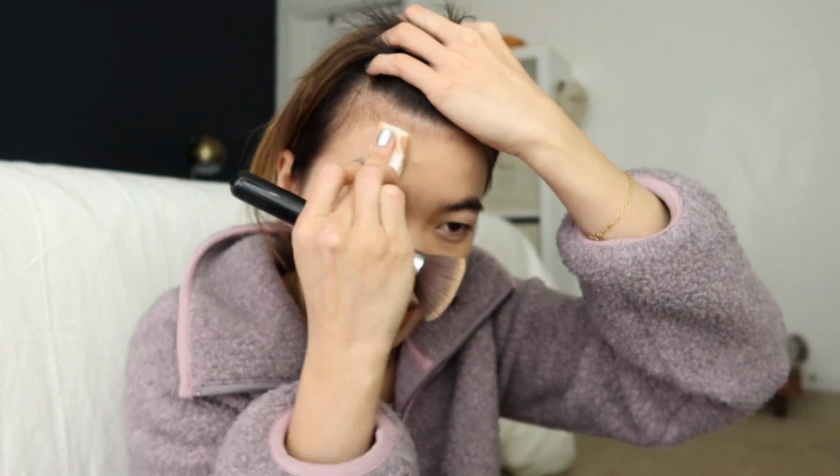Gonna put a little bit of this under my bangs though. I've got this really pesky zit on my forehead that is the only one I have, but it's so painful, and I'm waiting for it to go away because it hurts.